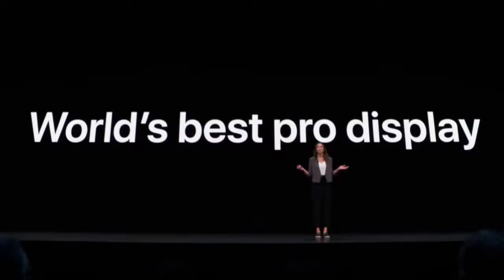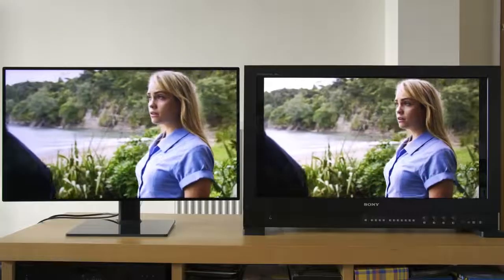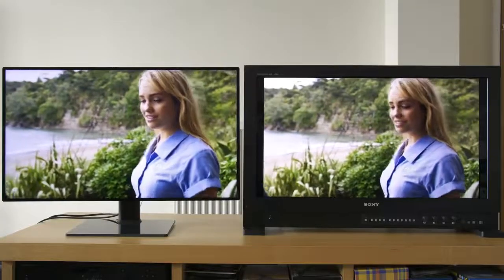When Apple announced its Pro Display XDR 6K monitor at WWDC last year, the company called it the world's best pro display, even comparing it to the Sony HX310 reference broadcast monitor. In this video review, we checked out Apple's claims using not only objective measurements, but also side-by-side comparison with none other than the Sony HX310 dual-layer LCD mastering monitor.